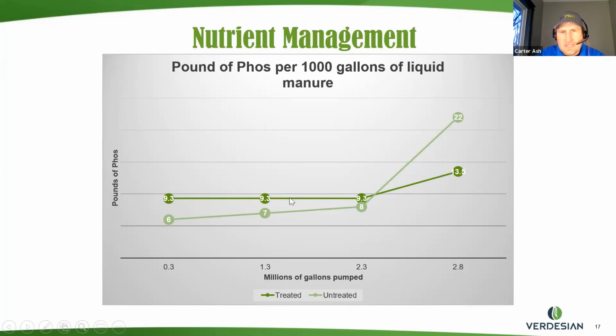So we see much more consistent manure getting pumped out, better distribution of those nutrients, which is something that we weren't able to put a lot of value to, but in recent seminars and talking with some professors, we were able to pull some information from Dr. Dan Anderson's seminar with Iowa State University.